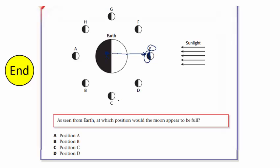As the moon moves, because the moon is actually kind of orbiting us, right? As it moves, like if I go to this position, I am now going to be able to see. So here's my field of view.